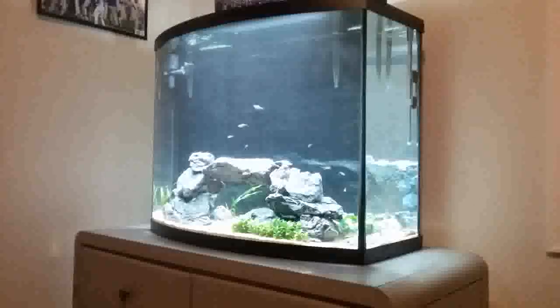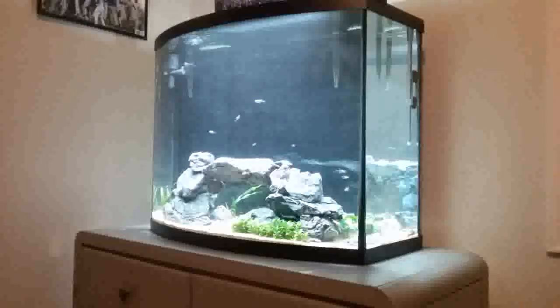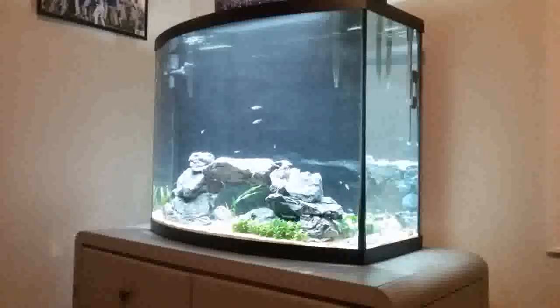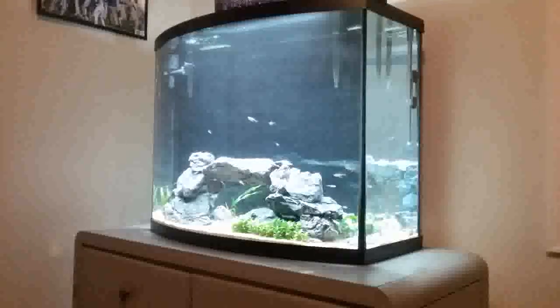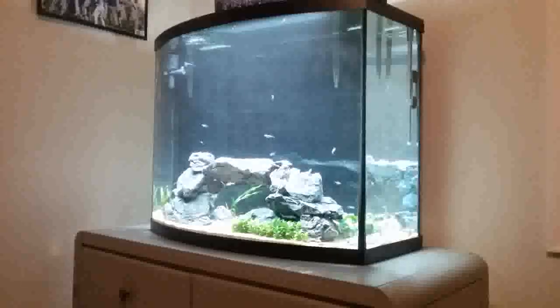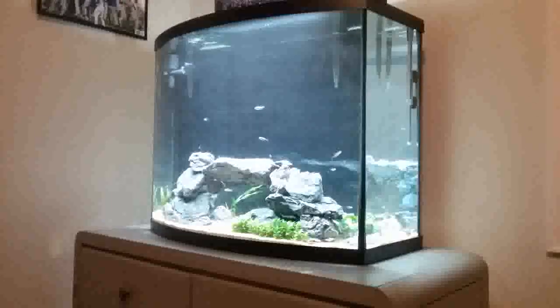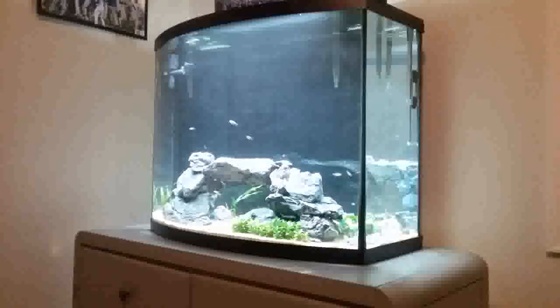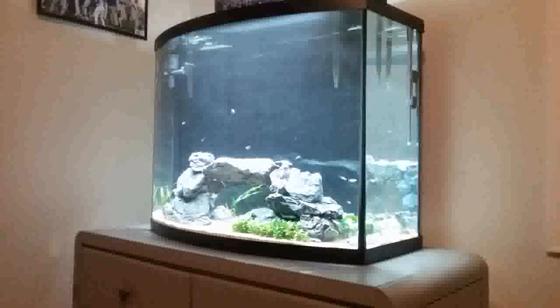But oh yeah, and then the size. Males and females get about the same size, about 2 inches, same size as a black neon or a gold light. They're about the same size as any tetra. Most tetras only get 2 or 3 inches, but they don't really get much bigger than that.